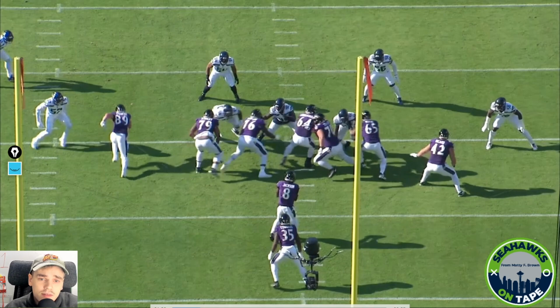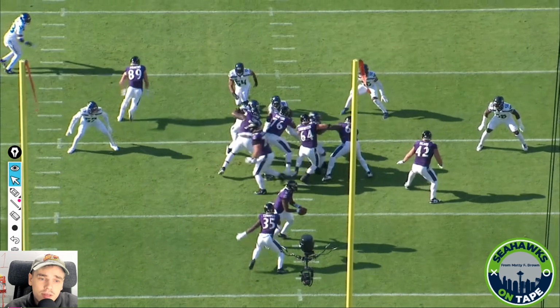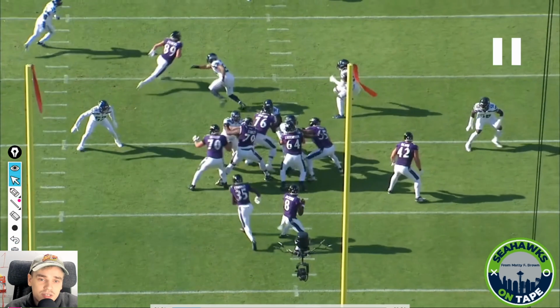They're moving the pocket this way to sell the play action, and then they're pulling the guard around. So even though he does get to the outside of his lineman here, he's also got another guy to contend with, because Clark is dropping rather than going out to the edge. There's not much hope for Williams. He almost gets doubled.